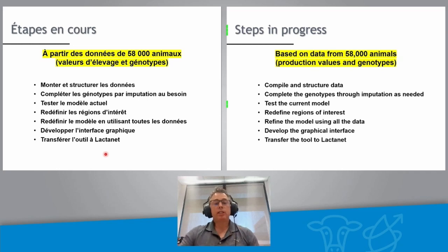The project that is currently ongoing, as I said, is to increase the pool of data. And right now we have access to a full set of data over 58,000 animals. So we have the production values, the performance values to rank the individuals as the better and the less good. And we have the associated genotypes. So we're currently compiling and structuring the data, which takes quite a lot of time.